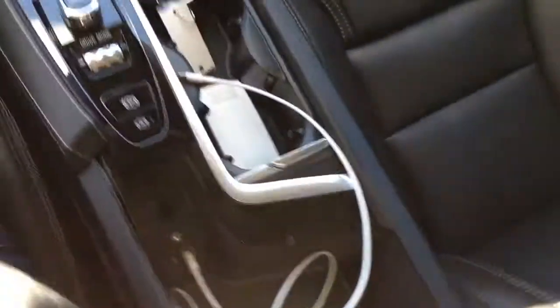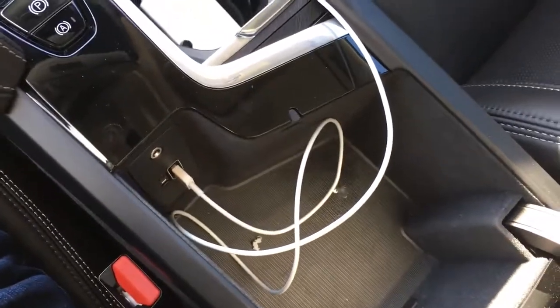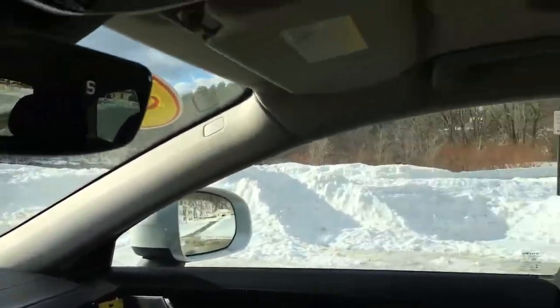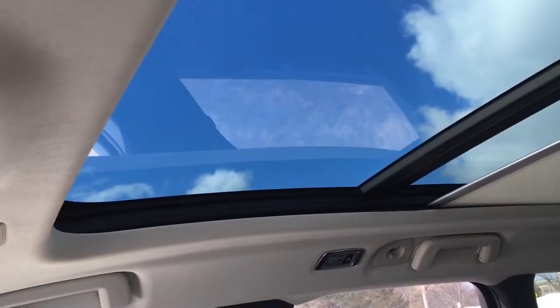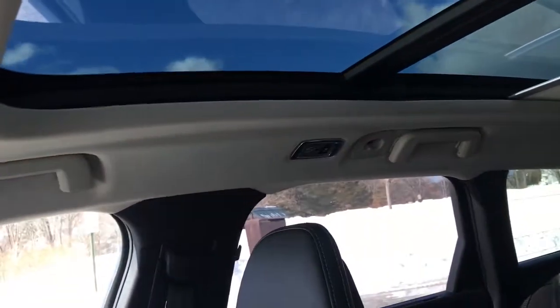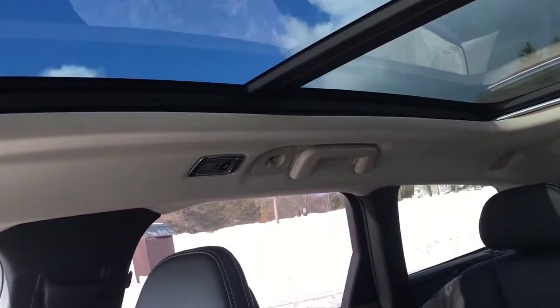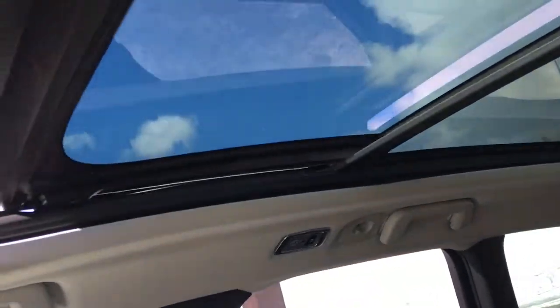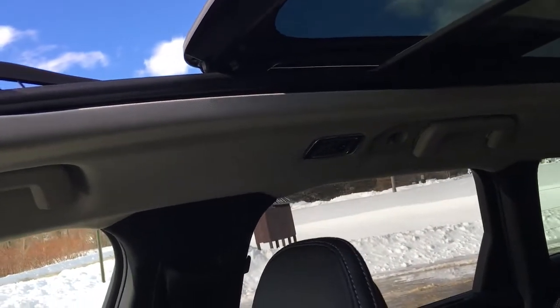Coming down into your center console, you do have 2 USB ports, and I have one plugged in right now at the moment. Coming up top, you do have a full power moonroof, the panoramic sunroof I should say, really. It has a power shade that goes all the way back, and it also has a full power function and tilt as well. It does not go all the way back though for safety reasons. So let me close that.